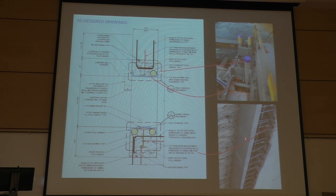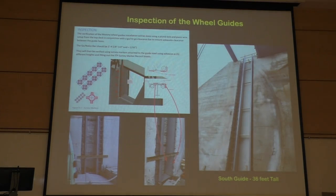You can see some reflective stickers in these pictures. These tubes are to allow heat to go through the dam, so it heats up those guides so they don't freeze up in the wintertime. So they're going to pump hot water and antifreeze through there to keep it from being frozen solid. And then they had to tie rebar into the gate guides and pour concrete.